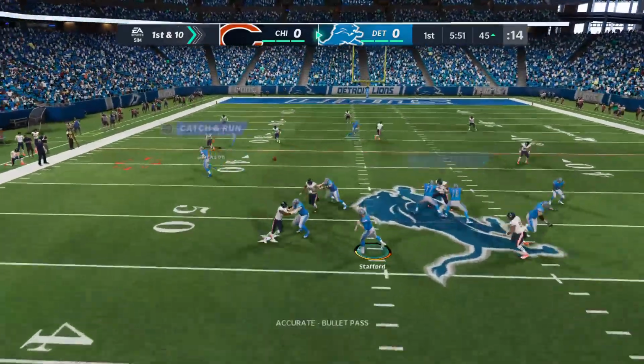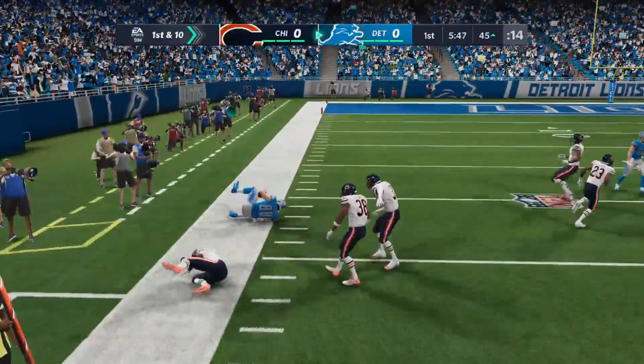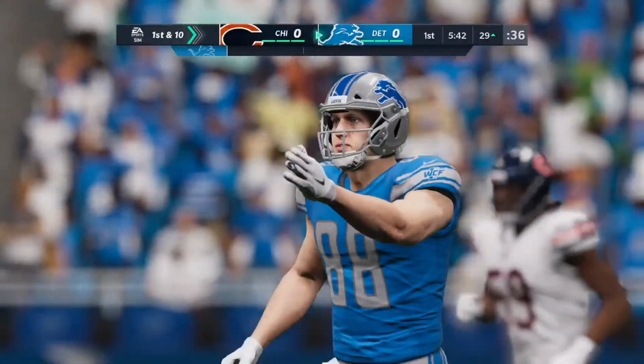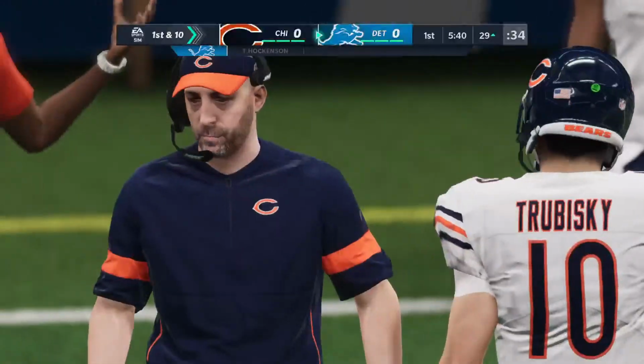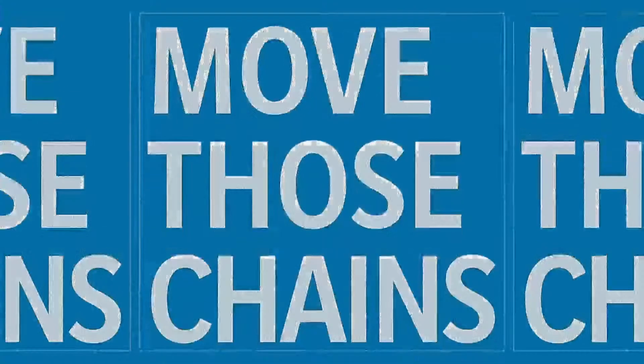Out of the gun, Stafford. That's caught by the big tight end, T.J. Hawkinson. And he's taken down inside the 30. Another nice gain, 16 yards there, and a first down again. Nice methodical opening drive here. They're already in the field goal range. They're in a good spot.